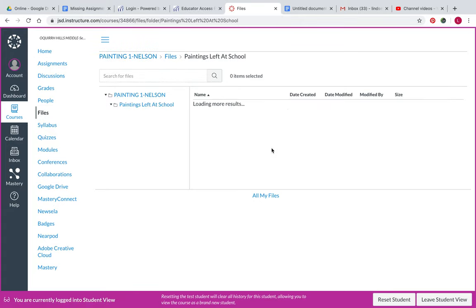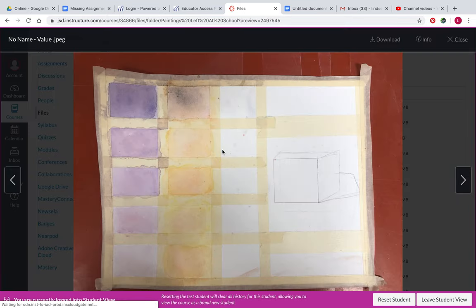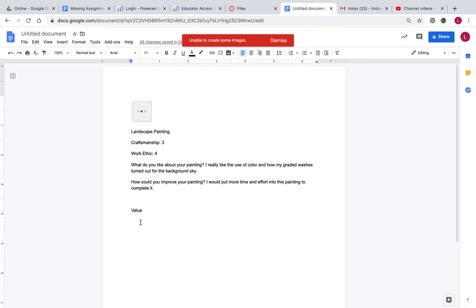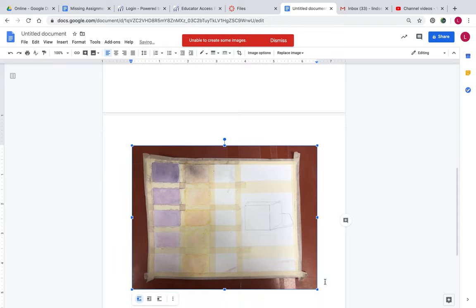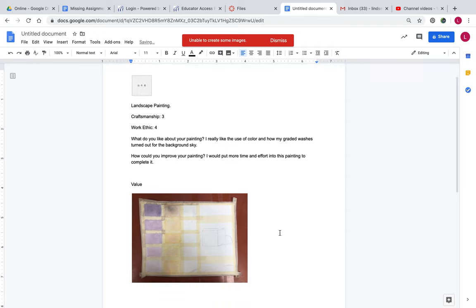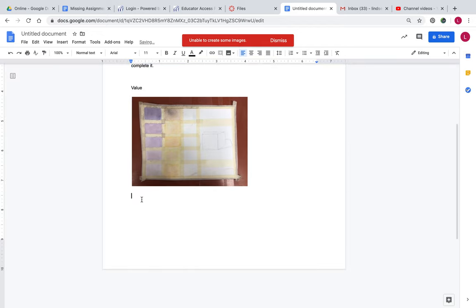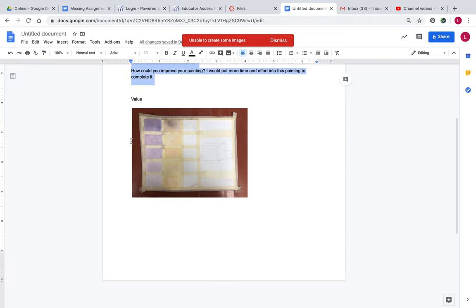So let's pretend this one is mine. We're going to right-click, copy, paste. Get a little smaller. And I'm going to follow the same procedure. So, Command C, Command V.